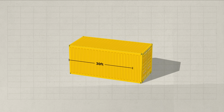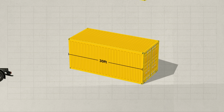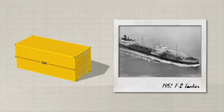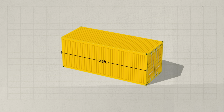A 30-foot aluminum container that could be stacked too high on a barge or hauled by truck. It was almost exactly what McLean had in mind. His only request? Make it 33 feet instead. No deep engineering reason. He just needed 33-foot boxes to fill his specific ships as efficiently as possible. Later, when he got bigger ships, he switched to 35 feet.